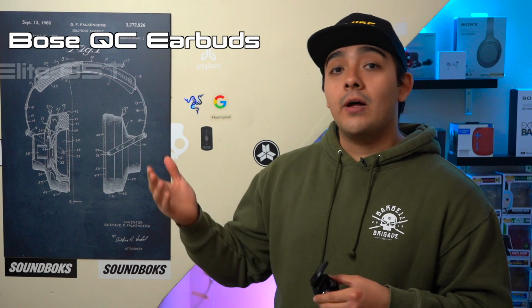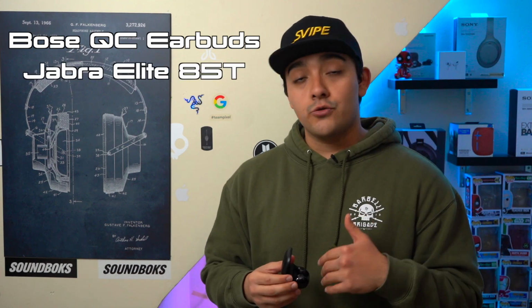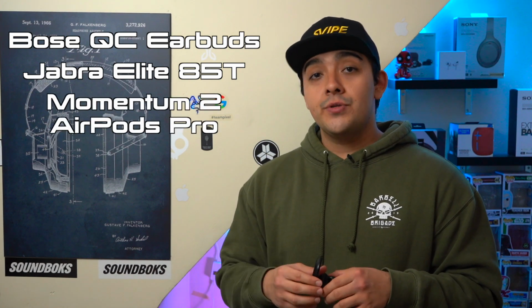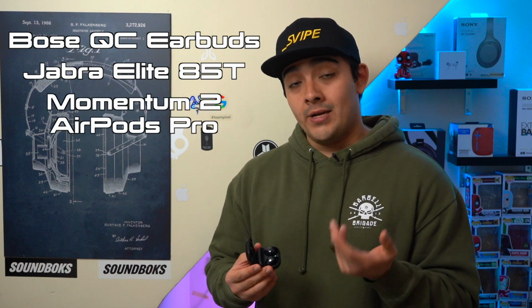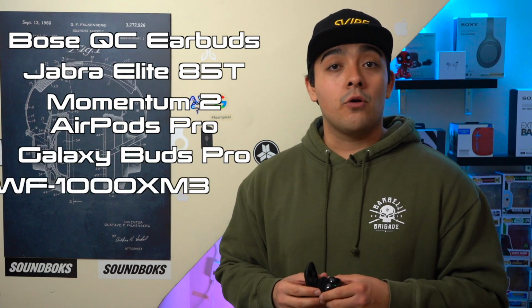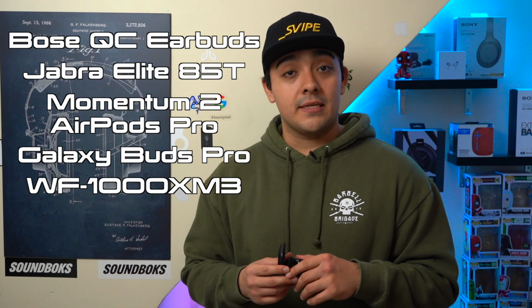which is good for blocking out road noise for when you're on a bus. But these earbuds are still very lenient when it comes to those higher pitched tones. So I feel that their ANC ranking from their full review still stands. The Bose QC earbuds are up top, followed by the Jabra Elite 85Ts running their latest firmware update. Then come in the Momentum 2s and the AirPods Pro, which I really feel are neck and neck. Then come in the Galaxy Buds Pro, and below them are the Sony WF-1000XM3s.